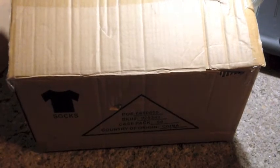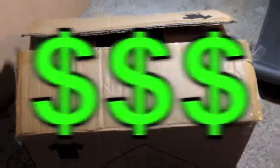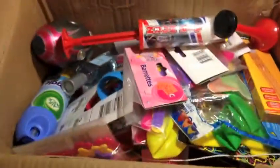Just got back from doing another impromptu dumpster dive, and I hit a mini jackpot at the dollar store. I just threw everything into this box. Really don't know what I have. So let's take a look at it together. Look at that. All kinds of goodies. I know there's quite a few multiples of some of the things. But let's take a look.